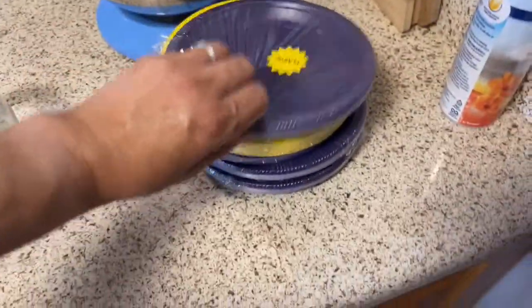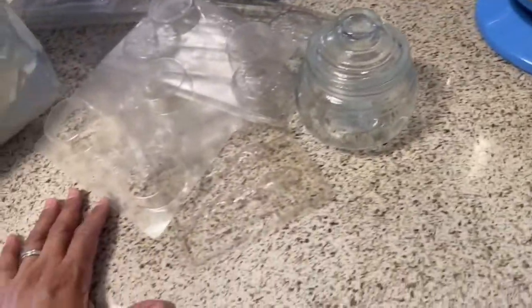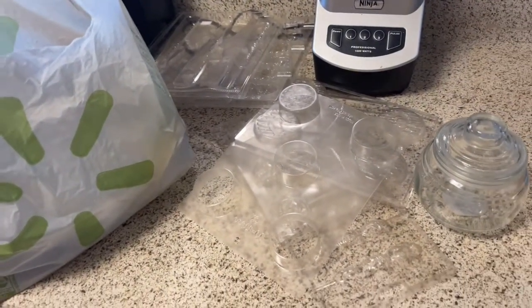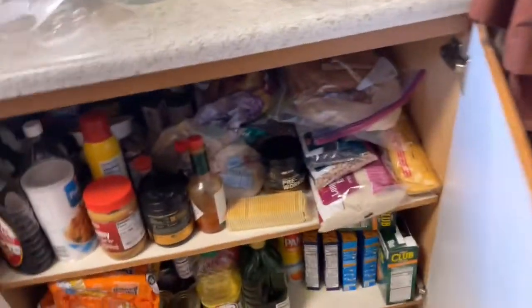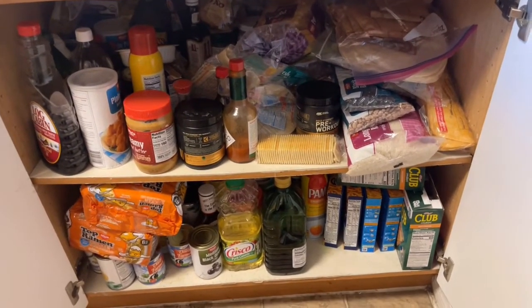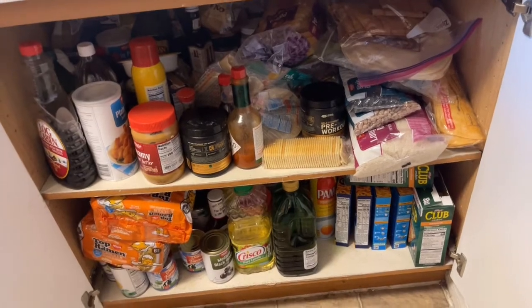And then I have a bunch of plates left from my daughter's birthday. I have stuff everywhere, so I have to get myself organized. Now that I have a little bit of time to do it because I'm off until Monday, I can get this stuff done. But tomorrow, I'll clean this cupboard out. This is a nightmare. Yeah, it's pretty bad. So I'll clean this cupboard out tomorrow.